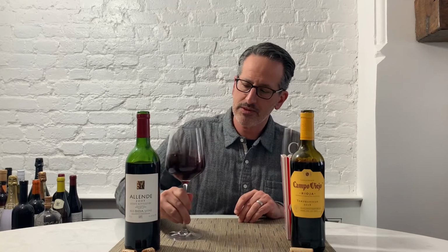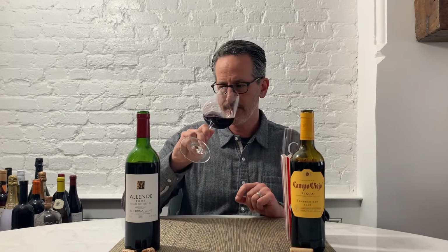There's a leathery note to this. There's plenty of black fruit in this as well. It's probably more black cherry and plums. I'm gonna get a little more air into this. Wow, it's amazing how this just brought me back.